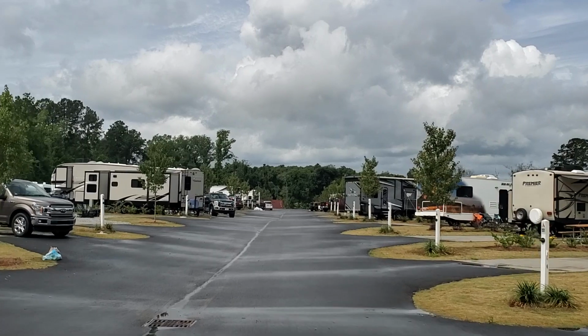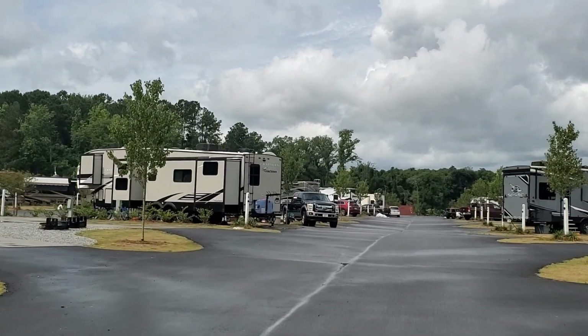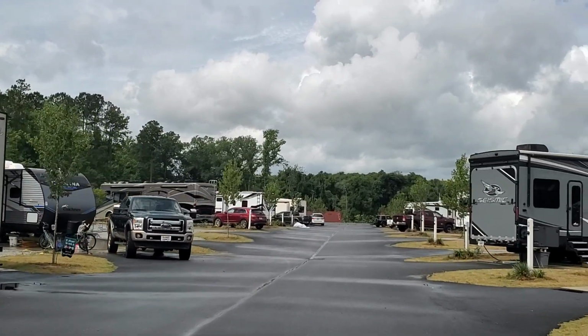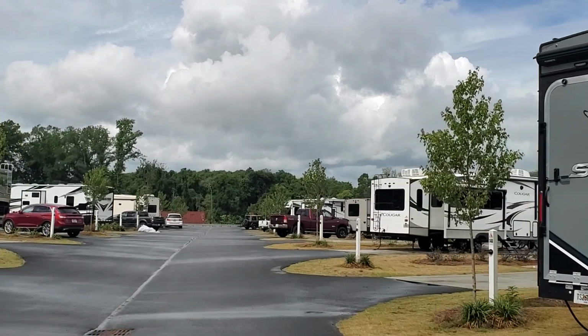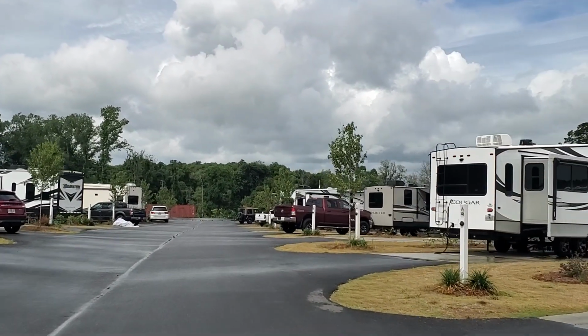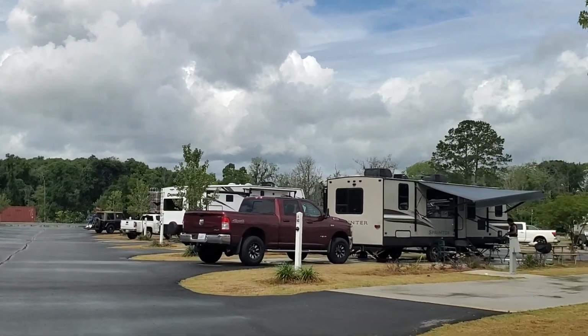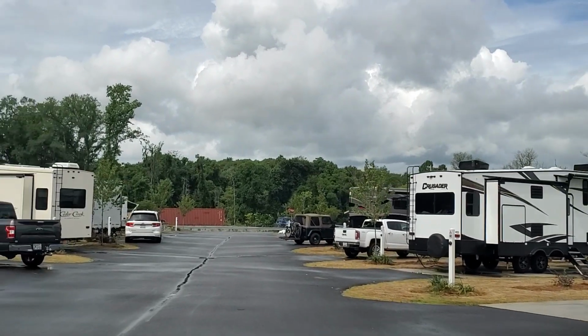There are some pull-throughs. They're level or practically level. They did have some gravel sites, but they were pretty level. From what I noticed from the campers, there was not much having to level. But as you can see, not very many mature trees.